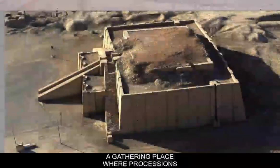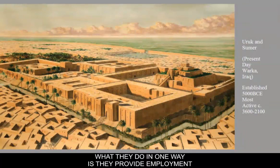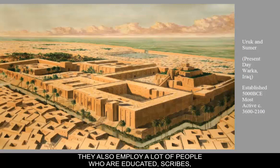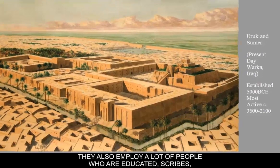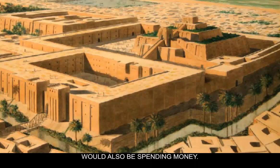Now, in some ways, great civic buildings like this serve an important economic function. What they do in one way is they provide employment for builders, for craftsmen. They also employ a lot of people who are educated, scribes, people who keep track of resources. They bring in a lot of resources. They also stimulate the economy by making people buy food. A lot of workers who are working on the building would also be spending money.